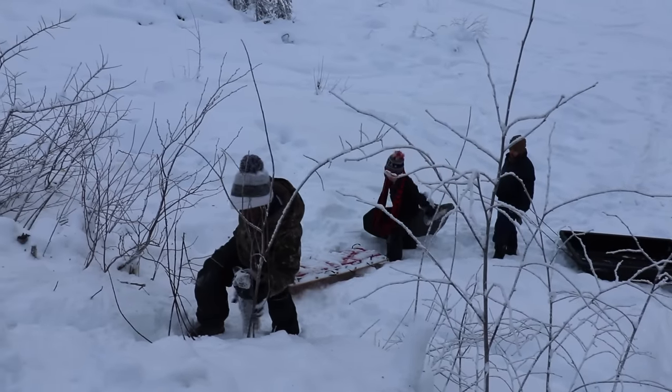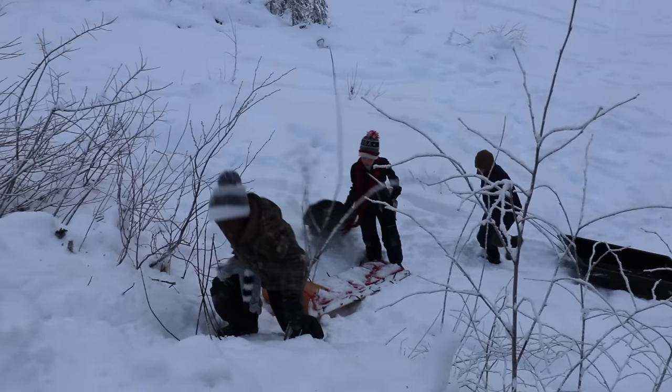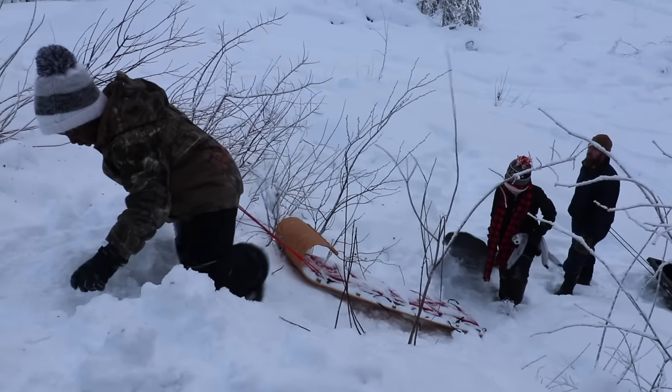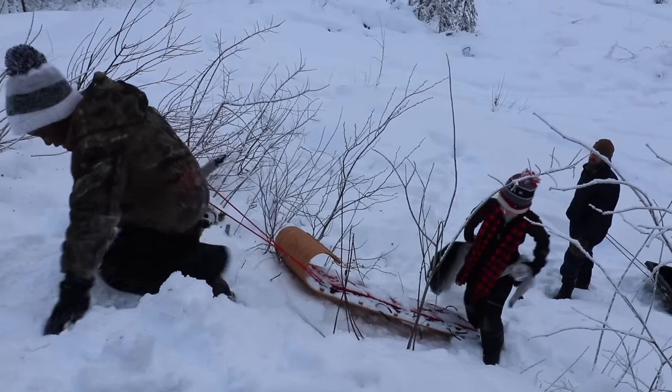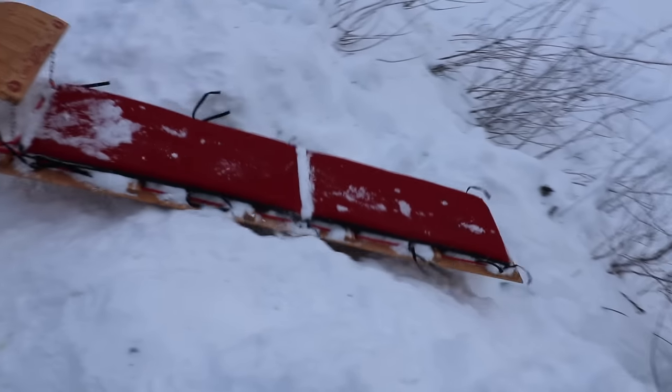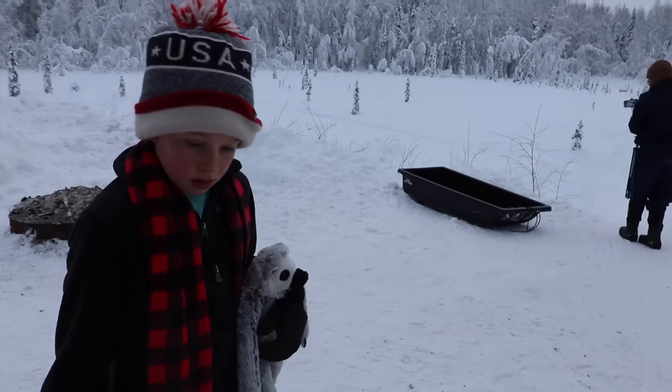Work it, Kellen, work, squeeze. Feel the burn, baby. Hurry it up in the front. Oh, good job. Look at this beautiful toboggan. Look at that, LL Bean. Yes. Practically fit the whole family on this thing. Let's go, P. Get on there with Kellen. Let's see you both go at the same time.